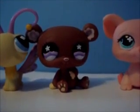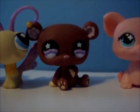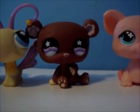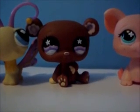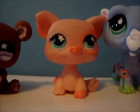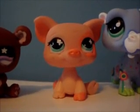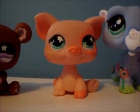And this one is like a brown bear, and my friend TaylorDerroLPS let me borrow this one. All of the ones that I'm either keeping or borrowing are from TaylorDerroLPS. And I really like this pet. And this pink pig is another pet that my friend TaylorDerroLPS let me borrow.